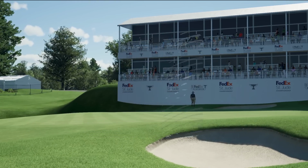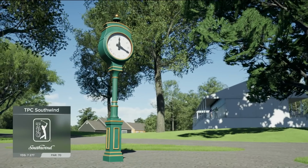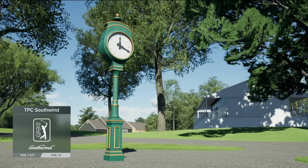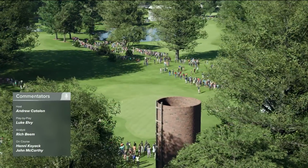Welcome to the first round of the FedEx St. Jude Championship. Good to be with you today. I'm Andrew Catalan, joined by Rich Beam and Luke Elvey. Henny Koyak and John McCarthy are down on the course.